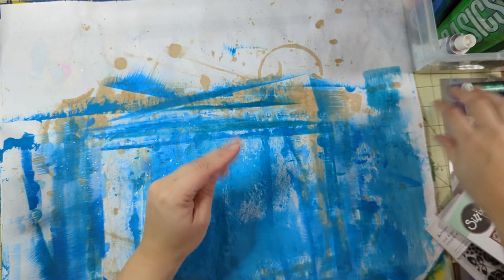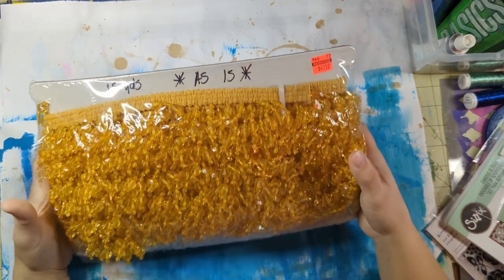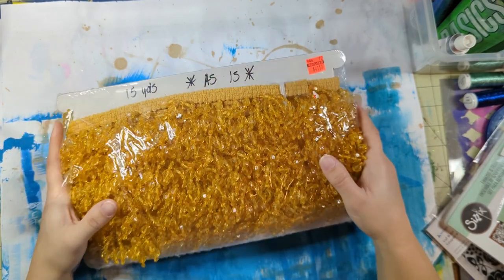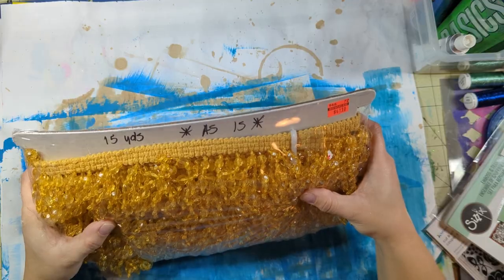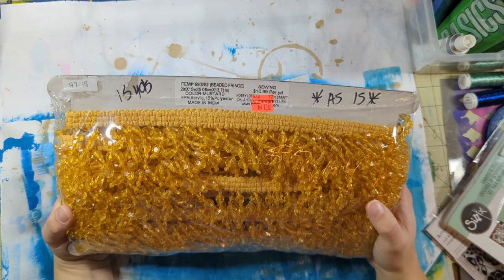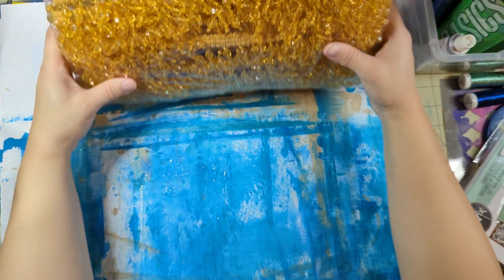It's not fancy. And the next thing I got, because I went to Hobby Lobby a few months ago and I saw a ton of trim. And I didn't buy it. And then I've been thinking about it and thinking about it and thinking about it. So today I bought it. I was there like two months ago, probably November, or beginning of December.